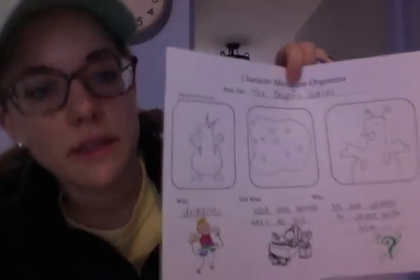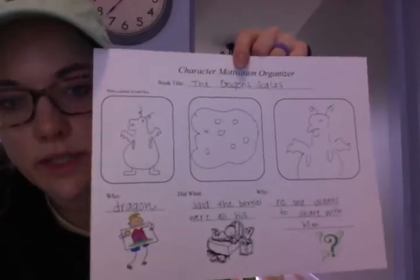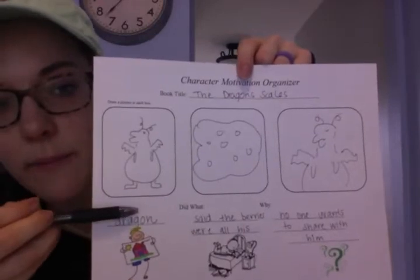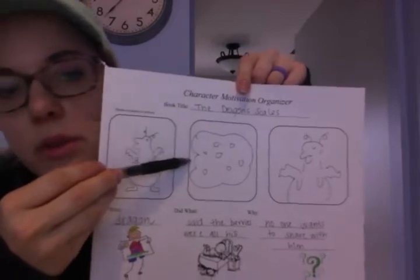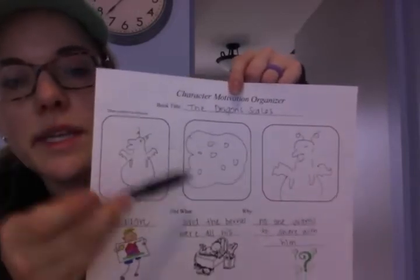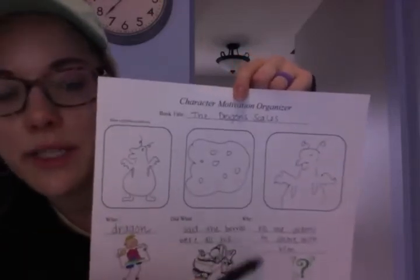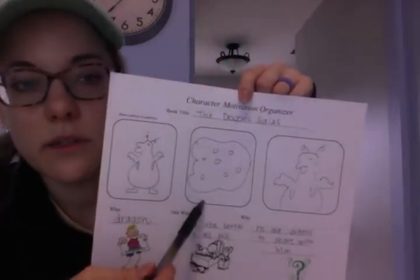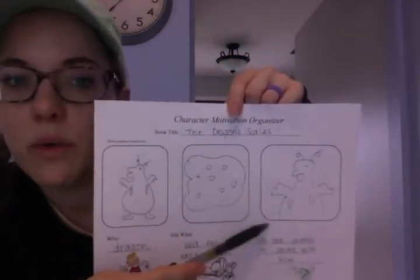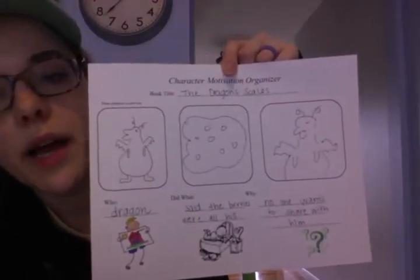All right, so no one wants to share with him. Character motivations. Why is someone the way they are, or why is someone wanting to do certain things? The dragon took the berries for himself. What was his motivation? What was his reasoning behind doing that? Well, his reasoning behind doing that was no one ever wants to share with him anyway, so he had to take it. So character motivations are not just what do they do, it's why. That's important. Why do people do things that they do? Why do people act the way that they do?